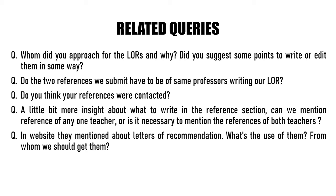So that's what's the use of them. The idea is you might write anything by yourself, but when somebody else recommends you, they are attesting to your skills. So I would recommend you please take some effort to Google what letters of recommendation are and what the use of them is. This is not a question to be asked here. From whom should we get them? It's also clearly written. So I'm moving on to the next.